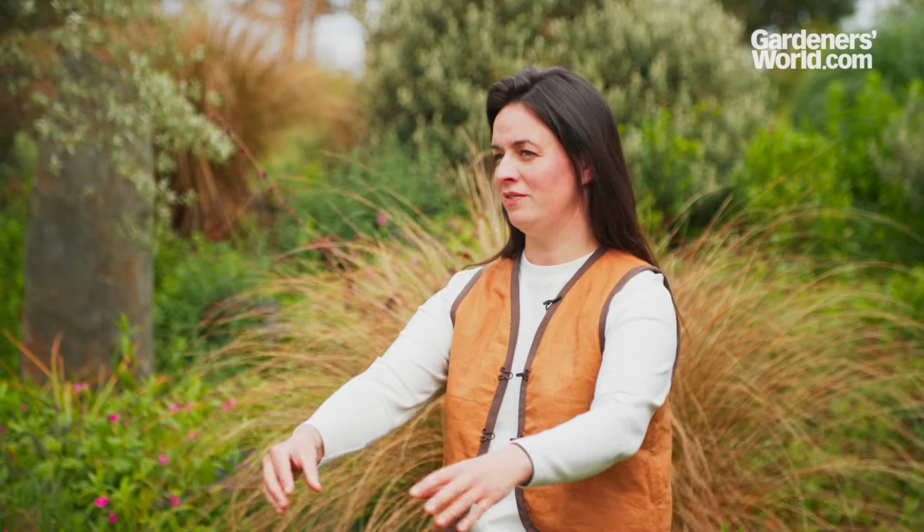It can be very exposing for something like a mouse to be in the middle of a beautifully mown lawn where a bird of prey could see it, for example. So having a little bit of longer grass will provide protection for lots of creatures. When you do come to mow it though, just please make sure you go through the lawn and make sure you've scared away all of the creatures that may be sheltering in there so that you don't injure them when you do come to cut the grass.